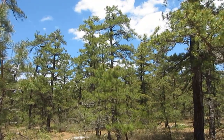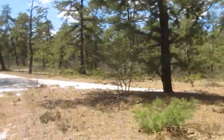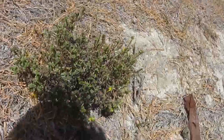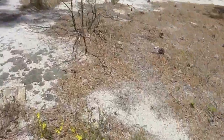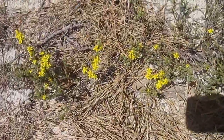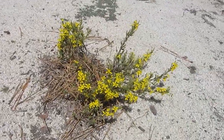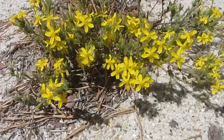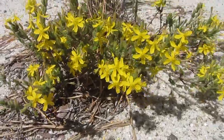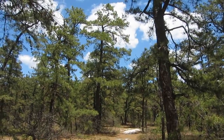Now look at those shapes, huh? It's Pine Barrens Heather with some flowers on it. You see little flowers? Oh, here's a better example. Here you go, look at all those little flowers. And an even better example right here. Look at those beautiful flowers, huh? Look at those shapes.